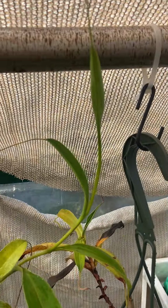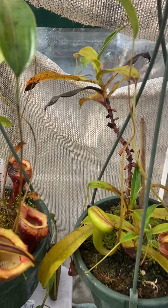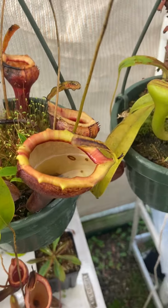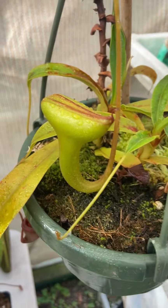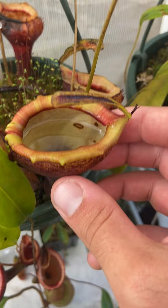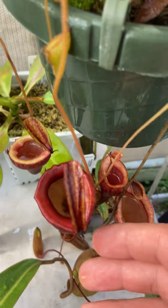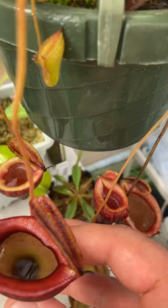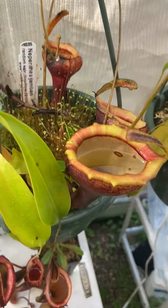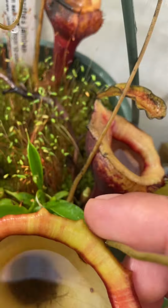This is Nepenthes jamban. Really getting stimulated with new growth from all the anteating. Then the latest pitcher here, it's got one about to open here. But yeah, I mean, this one has been quite voracious, as you can see. And same with this one. And yeah, becoming quite the bush. And then it activated all this growth down here.